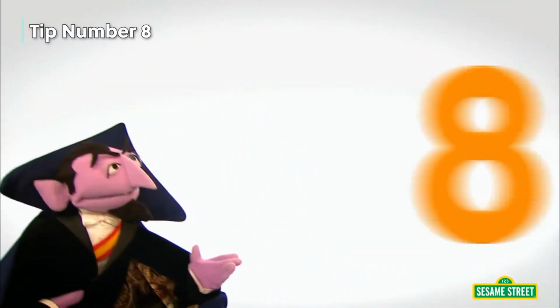a contingent offer. Tip number 8. The number of the day is 8. Is going to be let us negotiate a lease back for you.